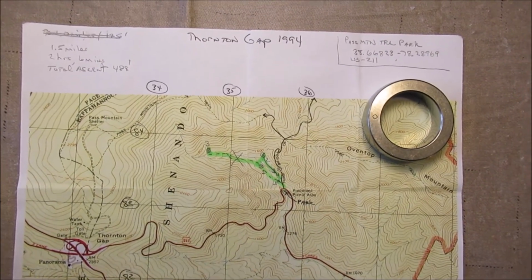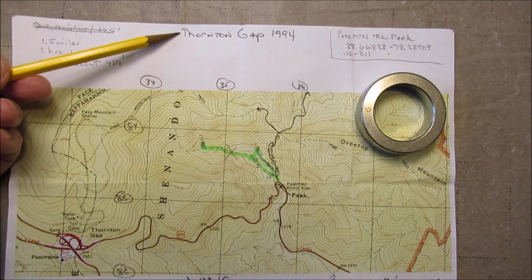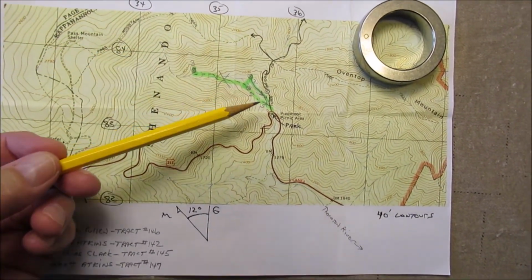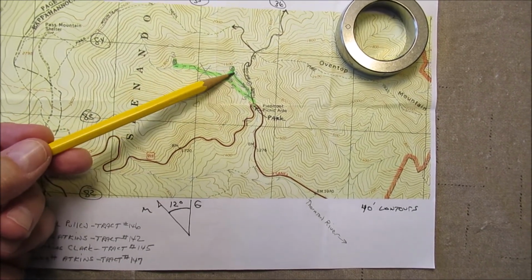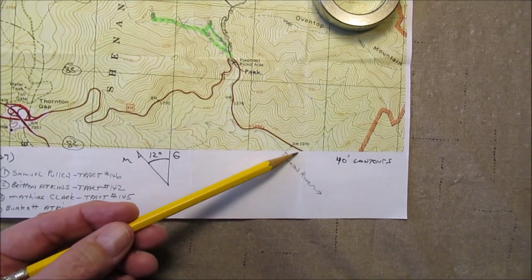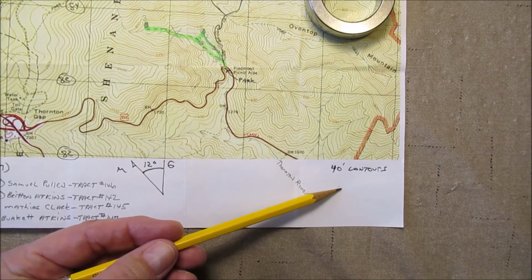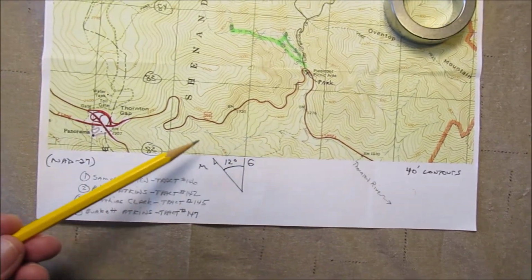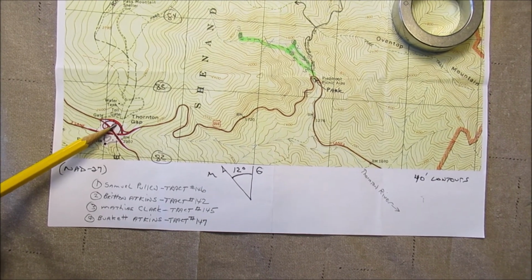This is a map of today's hike. The quadrangle name is Thornton Gap, 1994. And this was a bushwhack hike in this area here, looking for a couple of old homesteads. This red line here is US Route 211, coming up the side of the mountain. Down here is Sperryville. Here's the top of the mountain at Thornton Gap.